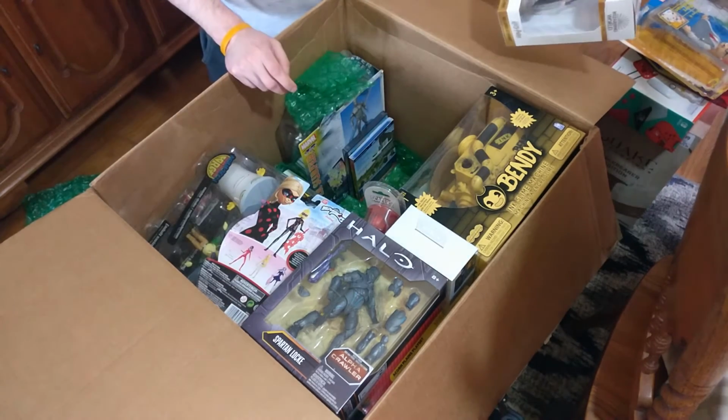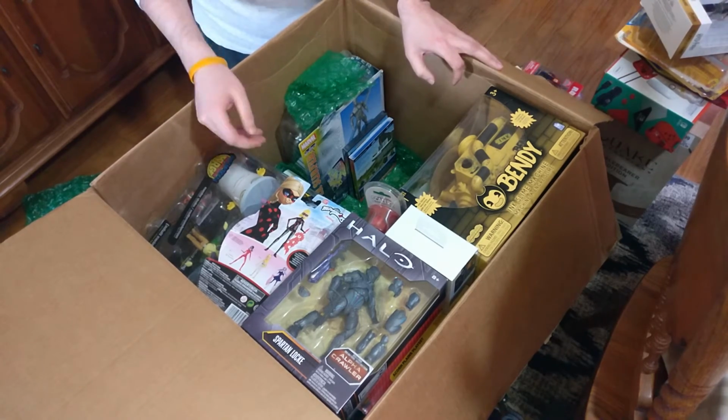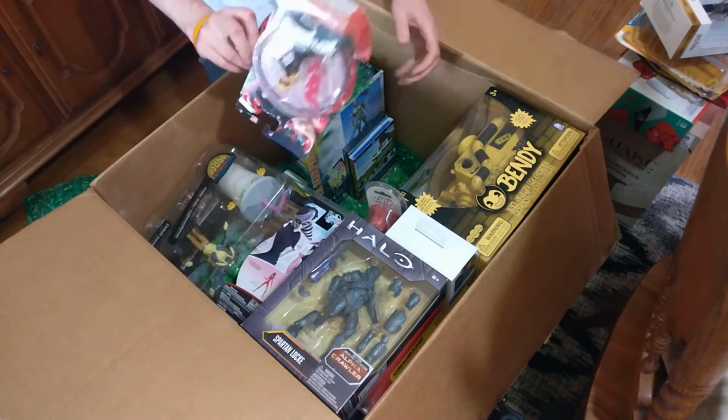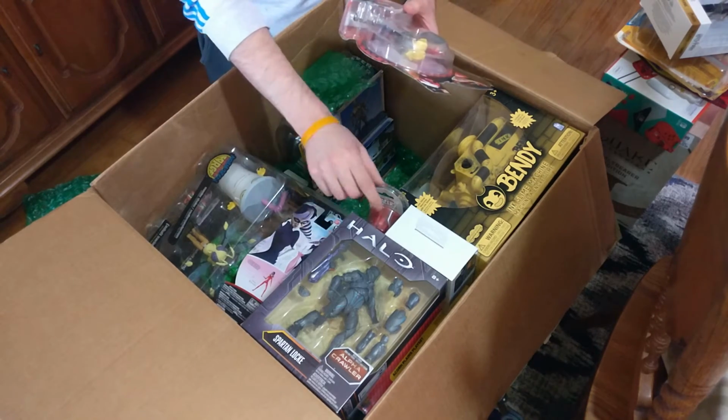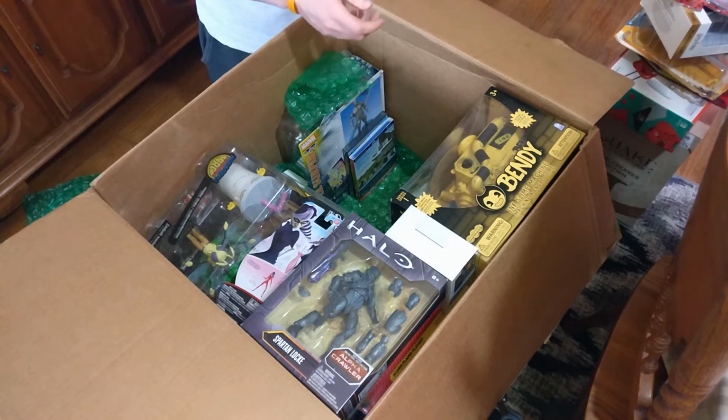I know I bought from bulk. I bought from Blue Lots and different ones, and they just haven't been that great. I've had a couple lots that were okay, but I've had some really bad ones. So far, this stuff's looking fine.